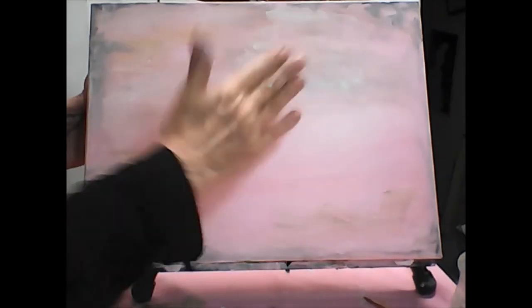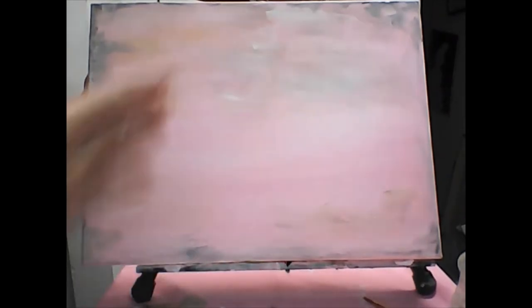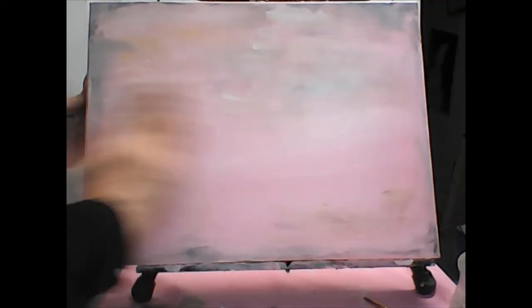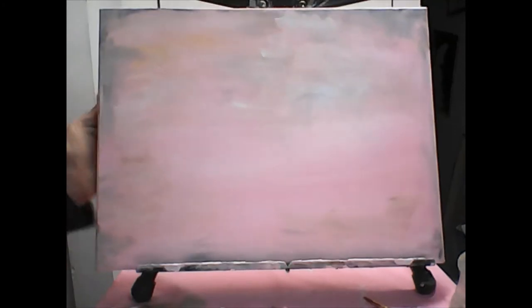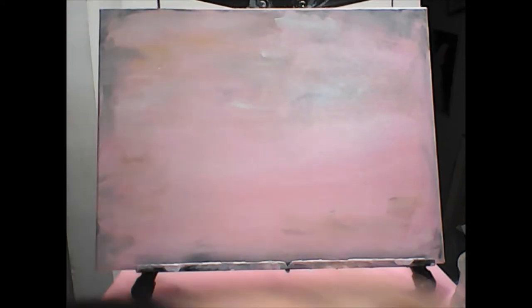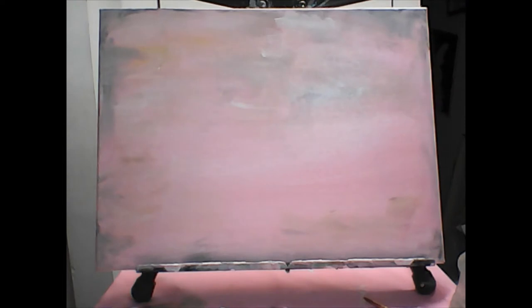Got some dirt on your hands, some black from doing your edges. Push that around in the middle. There you go. So you've got a pink board, but it's messed up. Once we've got the sheep on there, and then we draw some lines, it's going to look like wood. Trust the process. All right, so this has to be dry or you're going to have pink sheep. So excuse me while I do this part.